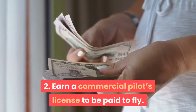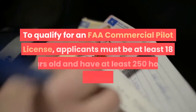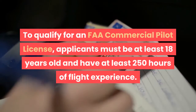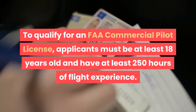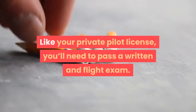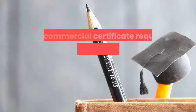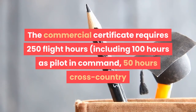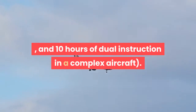2. Earn a commercial pilot's license to be paid to fly. To qualify for an FAA commercial pilot license, applicants must be at least 18 years old and have at least 250 hours of flight experience. Like your private pilot license, you'll need to pass a written and flight exam. The commercial certificate requires 250 flight hours, including 100 hours as pilot in command, 50 hours cross-country, and 10 hours of dual instruction in a complex aircraft.